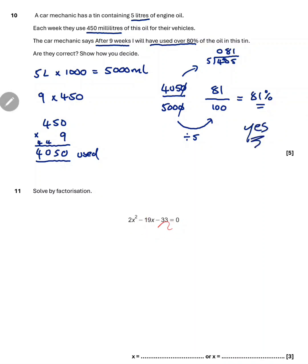Question 11, we're going to solve this by factorising. Now, there's a hard way and a nice way. Some of these are nice, some of these are disgusting. This one actually looks quite nice, but I'm still going to go the long way around, just in case you get a grim one. What I'm going to do is that first number multiplied by the last number. So 2 times minus 33 is minus 66.